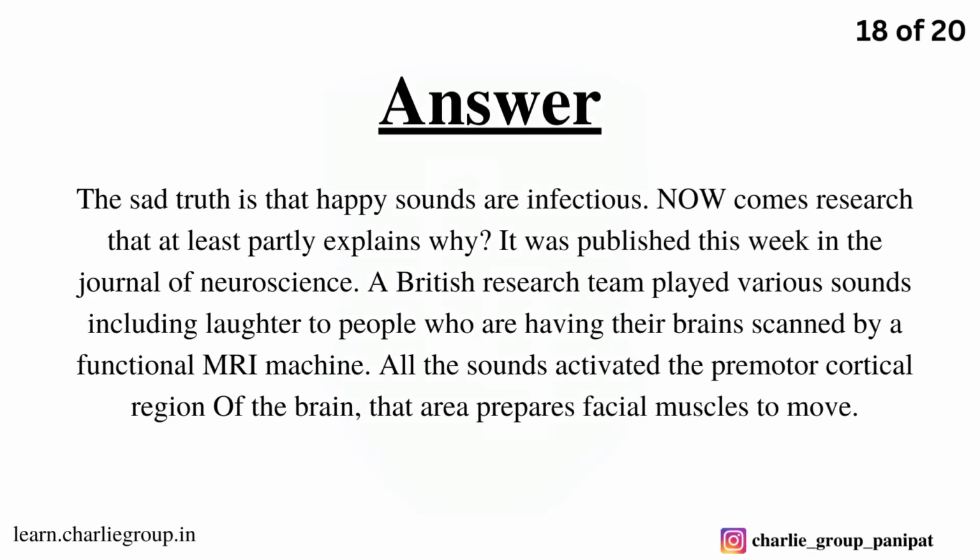The sad truth is that happy sounds are infectious. Now comes research that at least partly explains why. It was published this week in the Journal of Neuroscience. A British research team played various sounds including laughter to people who were having their brains scanned by a functional MRI machine. All the sounds activated the premotor cortical region of the brain, the area that prepares facial muscles to move.